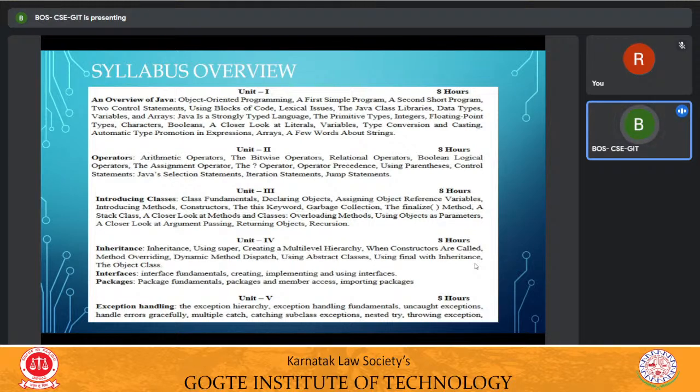In the 5th unit, you will be learning about exception handling. What do we mean by exceptions? Basically, exceptions are errors that occur during runtime. When you are trying to run the Java program, at that point of time you end up with some errors. Those errors are nothing but exceptions. Exceptions will cause the program to abruptly terminate. So in order to avoid such things, we make use of exception handling.